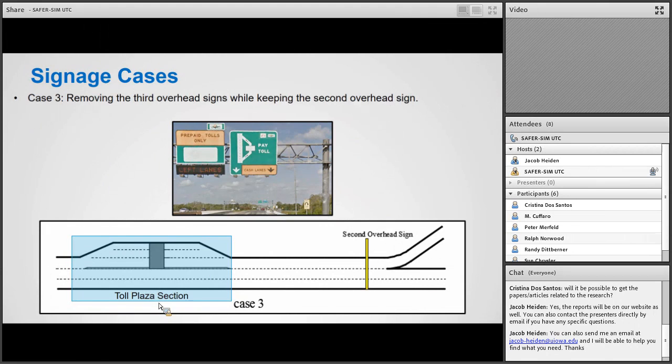Also get rid of sign number 3 and just use sign number 2. Sign number 3, in our view, was a little bit confusing and late for people. Even those who want to use it, it's too late to use it. And it created confusion that we saw in the crash statistics. So that's why we wanted to try getting rid of it.